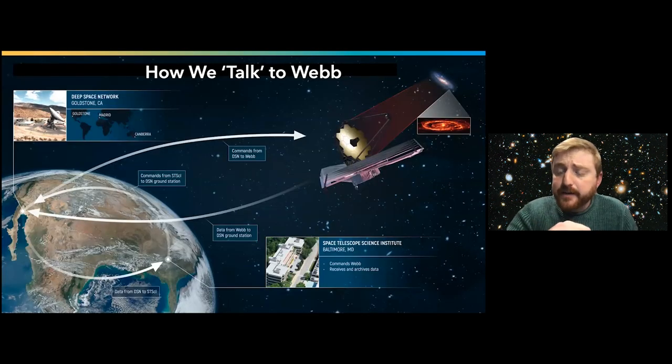As I stated earlier, the Space Telescope Science Institute in Baltimore, Maryland plays a key role in communicating with Webb. It hosts Webb's Mission Operations Center, where engineers and scientists command and control the telescope. So commands from STScI travel to the Deep Space Network, the DSN, which transmits them back to Webb. Webb's data then return through the Deep Space Network to STScI, where the data Webb took are then processed, distributed to the scientific community, and archived.